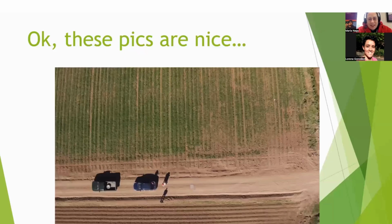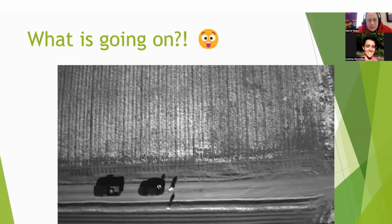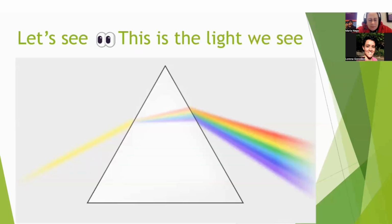Okay, so these pics are nice, okay, but what's this? Something looks strange in this one, and even more strange on this one. So we can start talking about light. In the first picture, we see like a normal picture. That's the light we see.